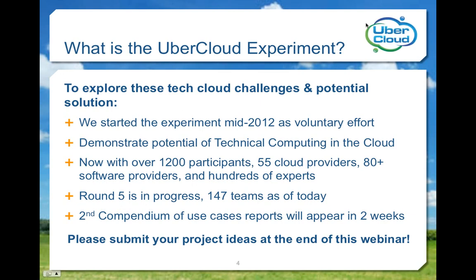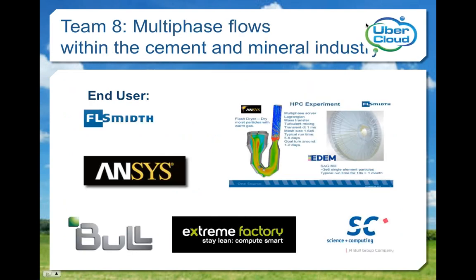The UberCloud Experiment was started about 2 years ago to explore these technical clouds and find out the challenges and the potential solutions. What we're trying to do is to demonstrate the potential of technical computing in the cloud together with over 1,200 participants. These participants have 55 cloud providers. Among us are over 80 software providers and hundreds of experts who have experience in high-performance computing, technical computing, and various cloud-related expertise. We have run 5 rounds of the experiment in the last 2 years, and we are approaching the 150 teams mark. Each team contains an end user, and you will hear from one of them today. And we also include software, hardware, and expertise providers in each team.